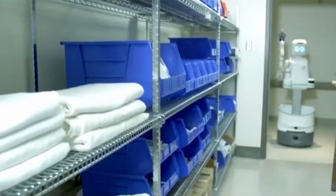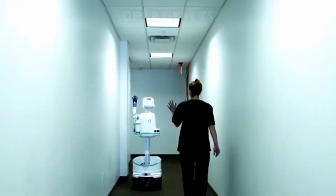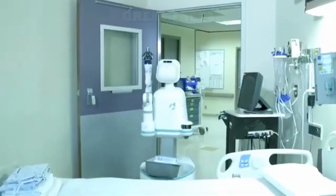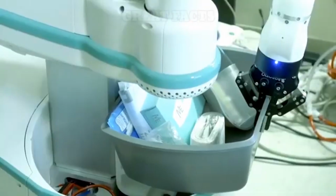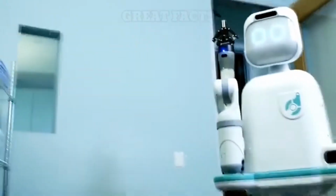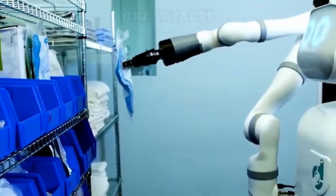As technology continues to progress, Holly represents a new benchmark for integrating robots seamlessly into everyday scenarios. It signifies a future where robotics play a pivotal role in enhancing human well-being and operational efficiency across a wide range of sectors. How do you envision robots like Holly transforming healthcare and other industries in the years to come?